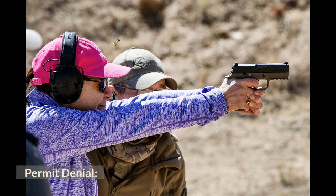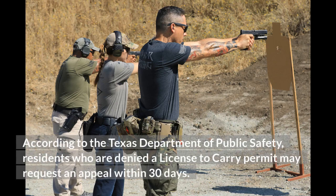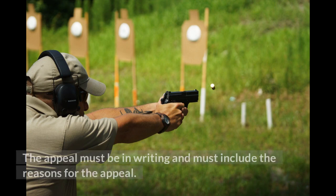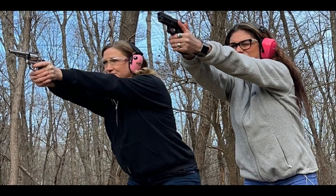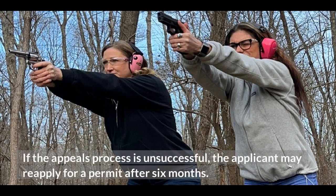Permit denial. According to the Texas Department of Public Safety, residents who are denied a License to Carry permit may request an appeal within 30 days. The appeal must be in writing and must include the reasons for the appeal. In addition, the applicant or license holder must submit a copy of the original application and supporting documentation. If the appeals process is unsuccessful, the applicant may reapply for a permit after 6 months.